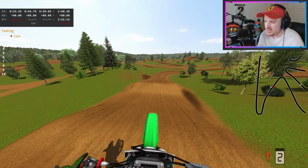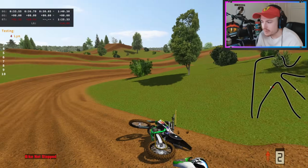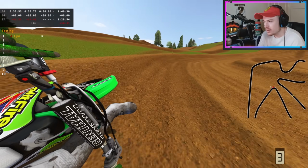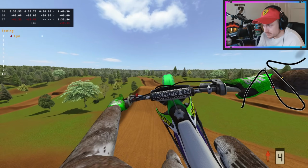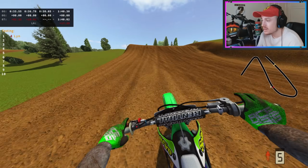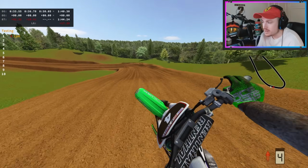Like 450s, you can get away with going through the whoops in basically any gear, you know, even if you end up in fifth. A lot of time they end up lugging their way through and it's fine, but if I'm in too high a gear on this thing, I'm going to lose all of my drive, all of my momentum, and it's going to be a real struggle. And I'm just hoping that there's no super difficult triples after 180 turns, because if there is, then that's going to greatly hinder my chances of making it through.